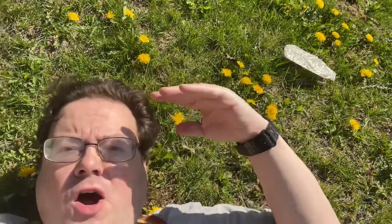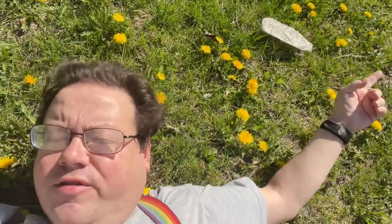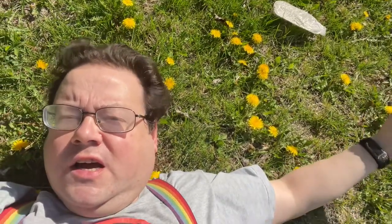What the? Okay, I know that the way the wind goes, things blow into my yard, but this means somebody had to throw it out of their car or not in a garbage can to begin with.